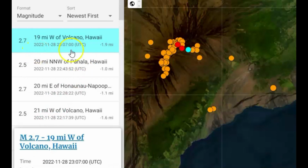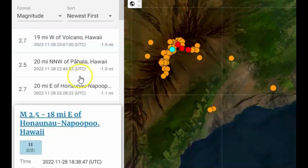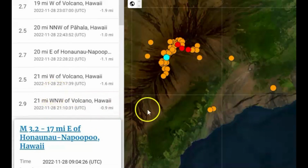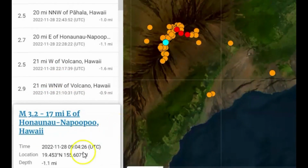So that 2.7 would be close to the northeast rift zone. Let's see, what's this one here? A 2.5, that was today. I want to get some of these down here by the southeast rift zone. Let's see, what's the depth on that one?